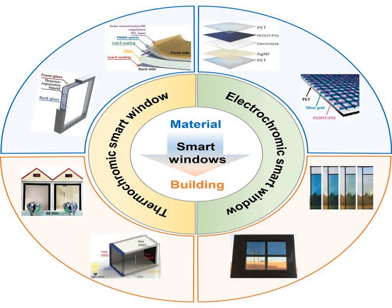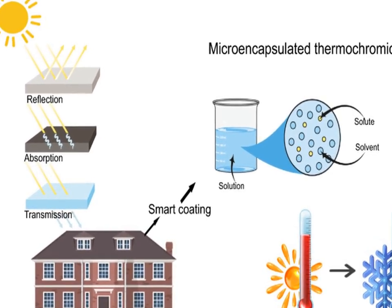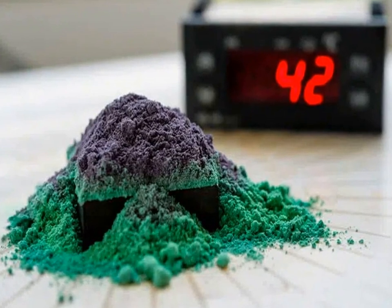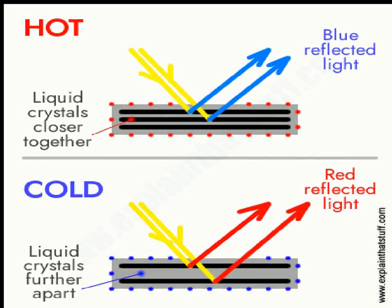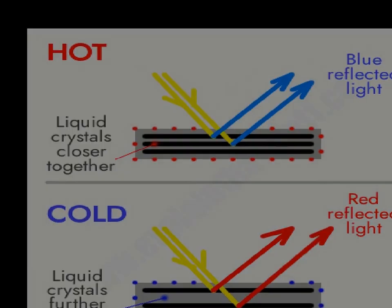A few specific examples of thermochromic materials include cholesteric liquid crystals, which are commonly used in liquid crystal thermometers. These materials reflect different wavelengths of light depending on their temperature, making them ideal for applications requiring precise temperature monitoring. Leukodyes, such as crystal violet lactone, are commonly used in inks and coatings. When the temperature changes, the chemical structure of these dyes is altered, resulting in a reversible color change. This material is used in novelty items like color-changing cups and thermal labels.